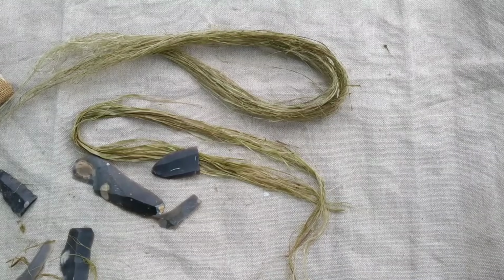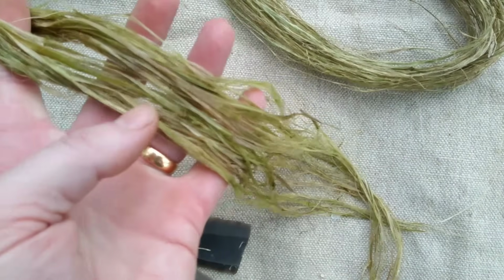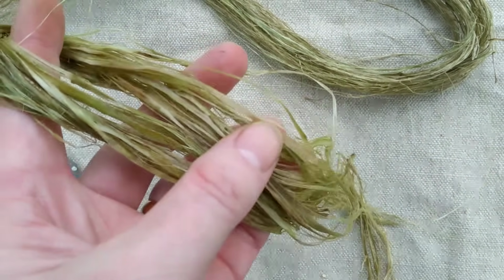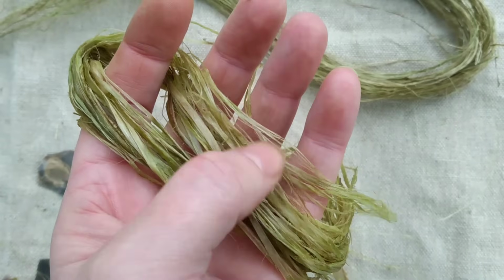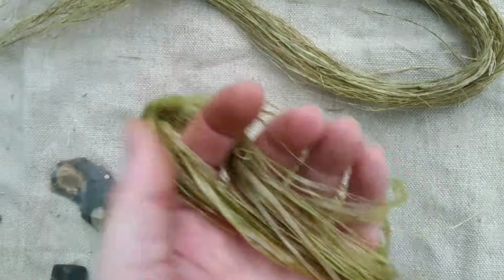And after probably 10 minutes work, this is what we've got. This is the fibre from 5 nettles, and as you can see I've left plenty of the green on there just to hold the strips together, but at the same time those white fibres are clearly showing through. Now I'm going to put those to dry.